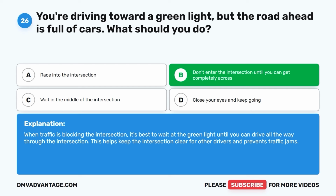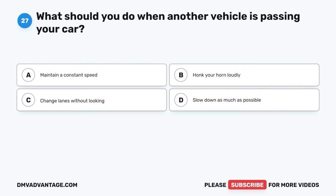This helps keep the intersection clear for other drivers and prevents traffic jams.